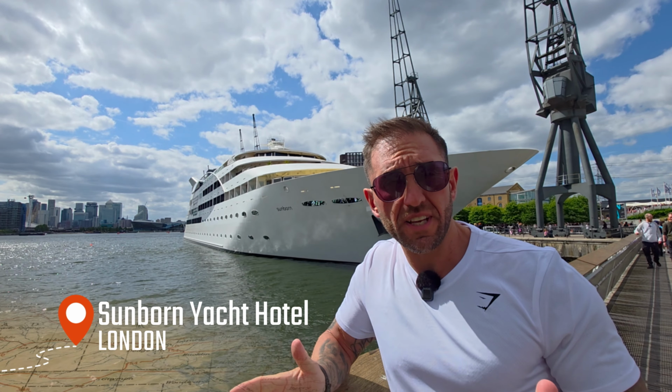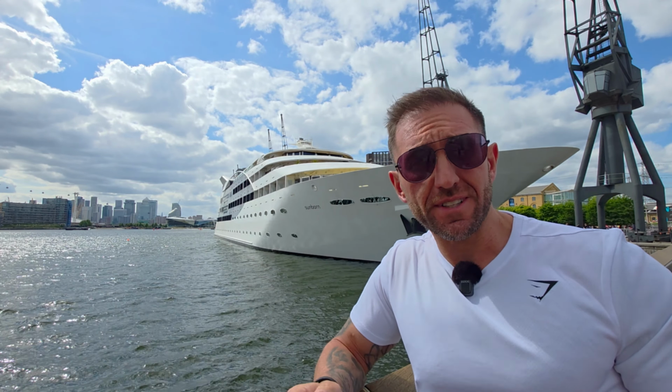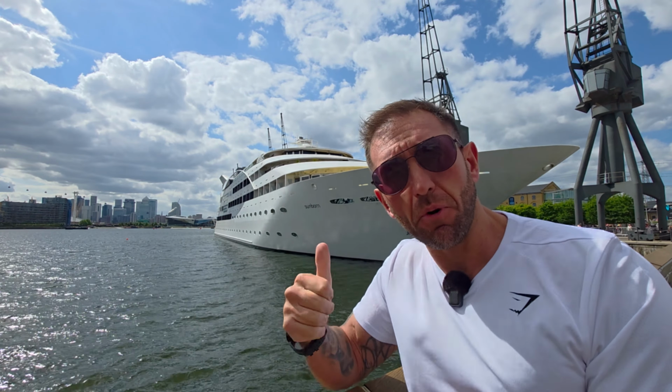So I've always wanted to stay in a luxury super yacht hotel, a bit like this one here, which is why I've travelled all the way to London to spend one night in the UK's only super yacht hotel. And if you stick around to the end, I'll tell you exactly how much I paid for one night. Now come on, let's go and check it out.